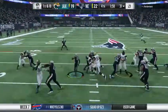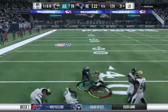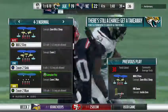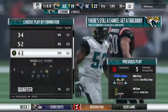On first down, Abdullah. Room here to run. Fancy footwork at the 45. And he's taken down, but not before he gets this into enemy territory across the 40. All told, it's an even 30 and a first down.